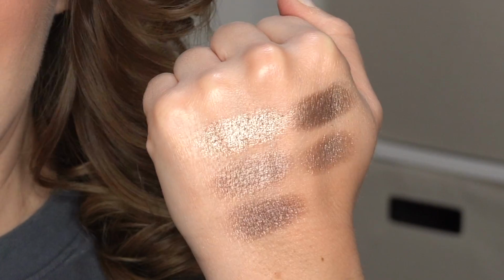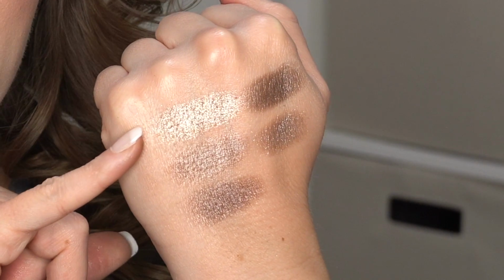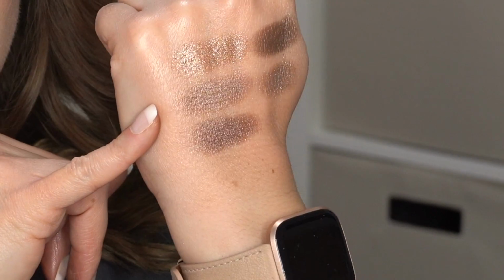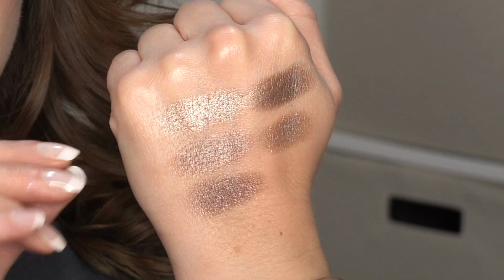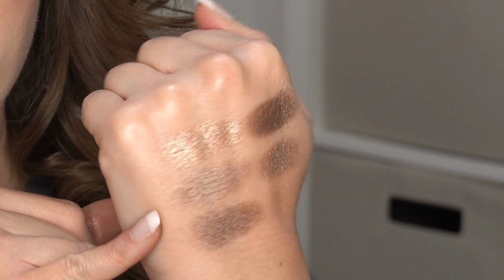And I know that some of you were thinking that Sterling Greige was the same color as Nutty. So I hope you can see the swatches here. They are different. Sterling Greige has more glitter in it, and it's a bit warmer, a little bit more golden, where Nutty is just a straight shimmer finish. It doesn't have really any larger glitter bits in it. It's just really fine little shimmers, and it's more gray.